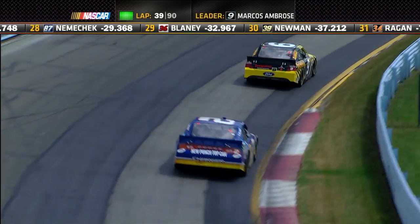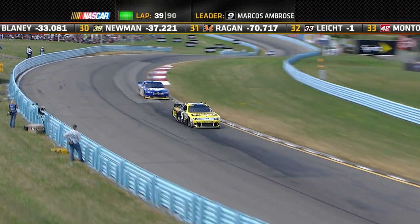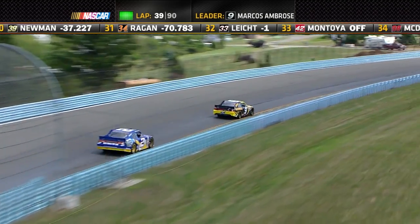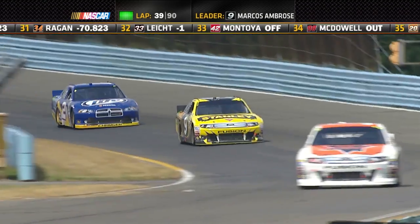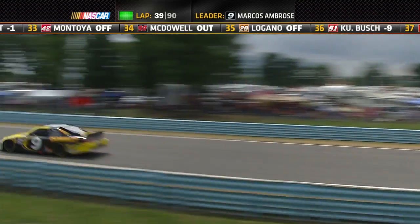What a surprise. Marcos Ambrose is leading at Watkins Glen. Yeah, I'm not a bit surprised he's leading, but I'm not sure that he doesn't have to make 2 more pit stops. And I'm almost certain that the 2 car will only have to make 1 more. So probably a good move by Keselowski just to let him go if he's putting too much pressure on him.